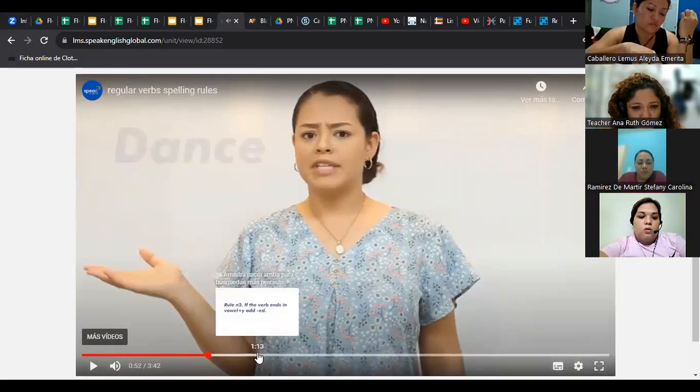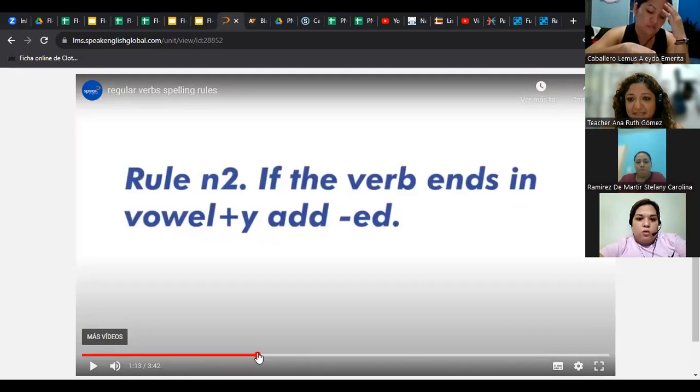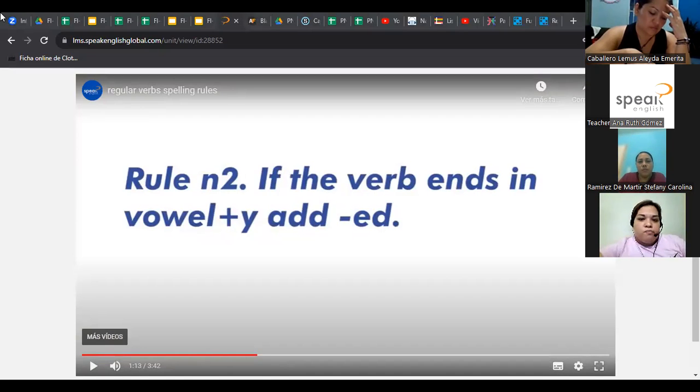Then she said rule number 2. Rule number 2 says, Jennifer, can you read please the rule? If the verb ends in vowel plus Y, add ED. Very good. So if the verb ends in vowel Y, add ED. But pay attention, vowel plus Y. Vowel plus Y.